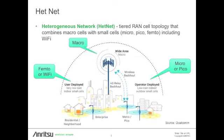Although you have more cells to deploy, you can actually deploy those cells very quickly. They're easy to deploy because they're lightweight and street level. You don't need a crane or to build a tower to put them up. And the cost of the equipment, of course, is lower.